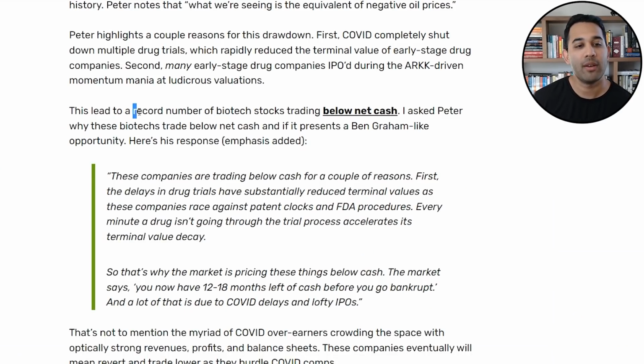So now what's happened is that a record number of biotech stocks are actually trading below net cash. So what does that mean? That means that their market capitalization in the stock market, which is what market capitalization is, but basically their value in the stock market is actually lower than how much cash they have on their balance sheet. And when I say cash, I mean cash minus debt. Basically, their cash value is higher than what they're being valued at in the market.